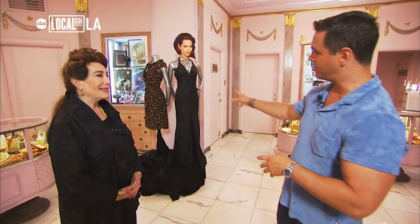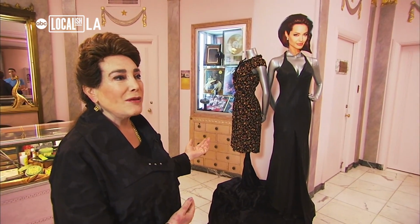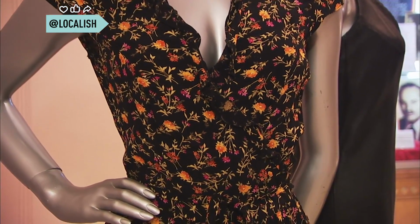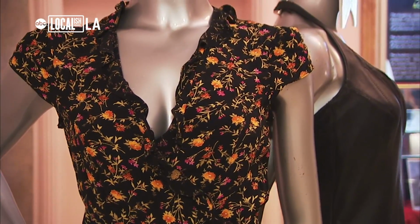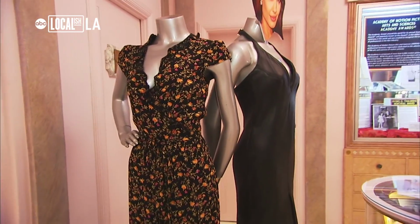What about the little floral number next to it? Well, I'm so glad you asked about this because this is from the movie In the Land of Blood and Honey that Angelina produced, directed, and wrote. It's remarkable, and these are just two of literally thousands of items here.